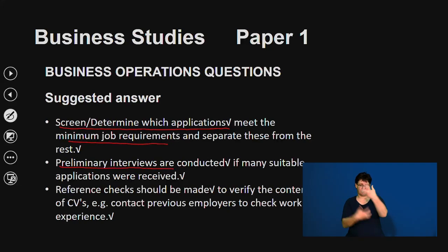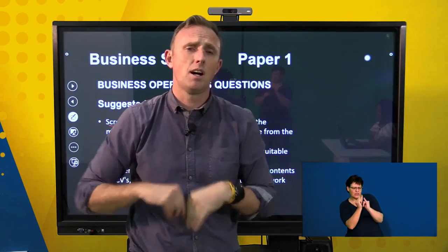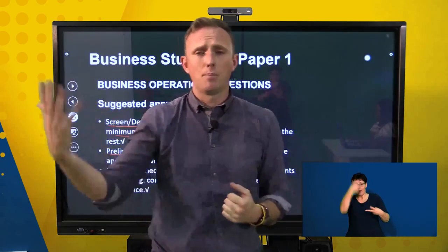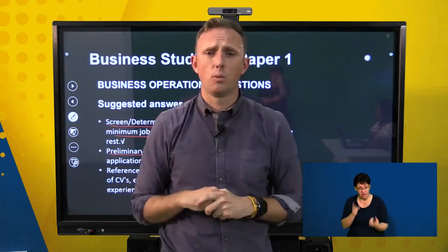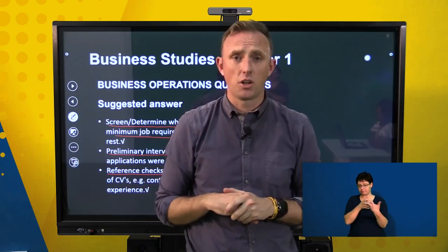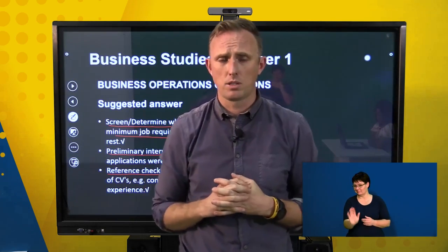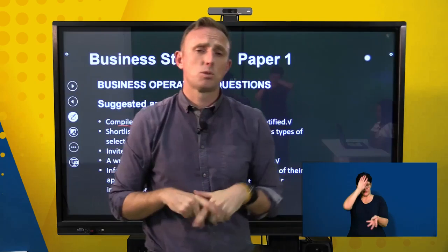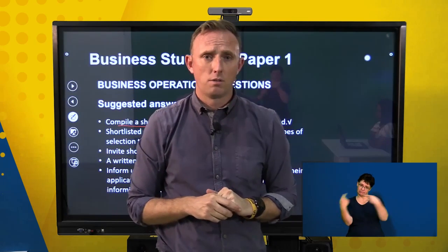Next, we'll have our preliminary interviews, right? So we'll have little interviews to see, right, is this person the right person? Because on paper they might look amazing, but we want to meet them face to face, see what they're actually about. Then the next point is we're going to do our reference checks to make sure that everything on our CV is correct and that we haven't lied in any way whatsoever. They're going to compile a short list of potential candidates, right? The candidates will then be invited for an interview.